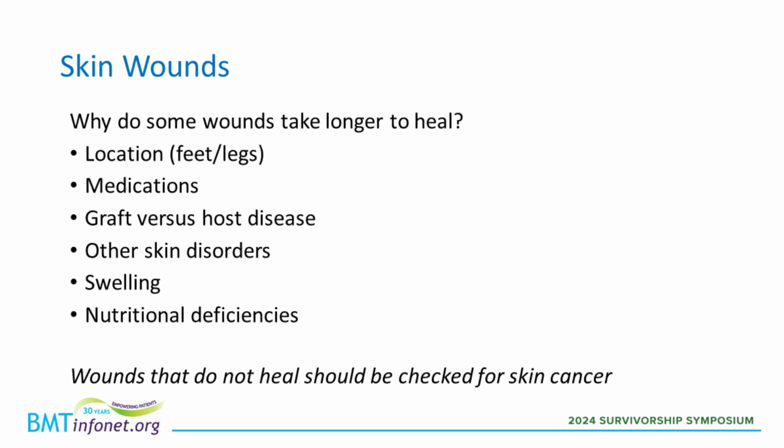Okay, so switching gears completely from acne to skin wounds. So two totally different diagnoses that we can see on the skin. Now, we do know that some areas are just more likely to form wounds. Areas that have worse circulation, so the feet and the legs, and most people are going to have worse circulation there than, like, the chest of the body. Swelling of the legs, which is closely tied to issues of the circulation, and sometimes can be really tied to medications as well.